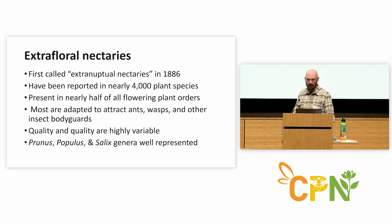So it really depends. Not every extrafloral nectary is the same, like the carbohydrates, the amino acids, other things that might be present. It's going to be different depending upon the plant. So not all extrafloral nectaries are created equal. But Prunus species, Populus species, and Salix are well represented when it comes to these nectaries.